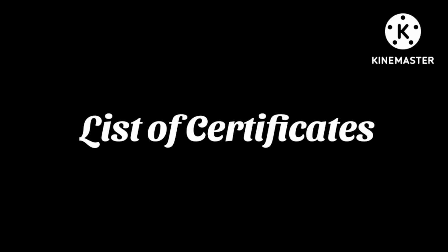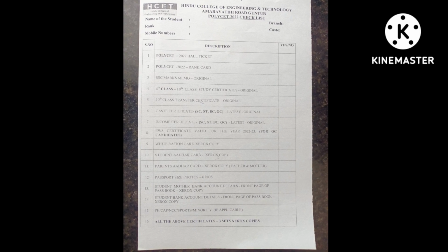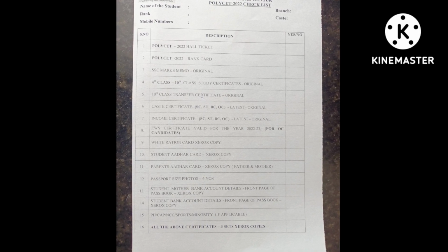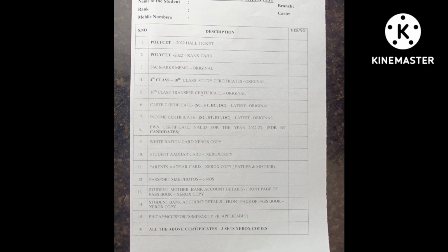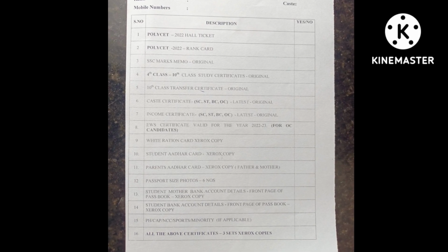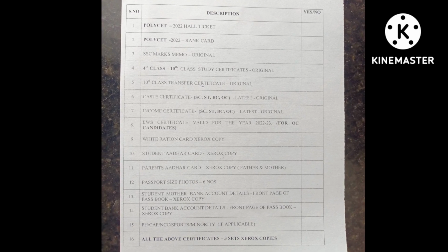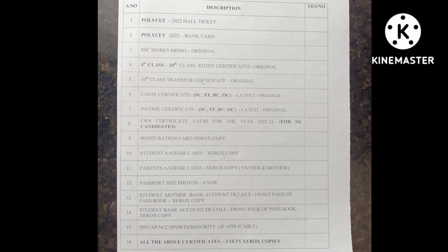You need to submit your Polycet hall ticket, rank card, SSC marks memo, and 4th to 10th study certificate, 10th class TC certificate, and your caste and income certificates, and ration card, student's Aadhaar card, and both the parents' Aadhaar cards, first page of your mom's bank account, and 6 passport size photos. All these certificates you need to get a Xerox of 3 copies.